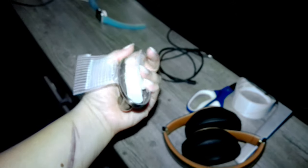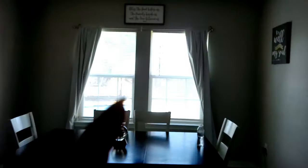So I use these command strips, but I need to buy some new ones because these are no longer sticky. So I need to buy some new strips for them. But so, three of the dark gray curtains came from the boys' room. One came from the dining room, which now has the ones from the guest room.